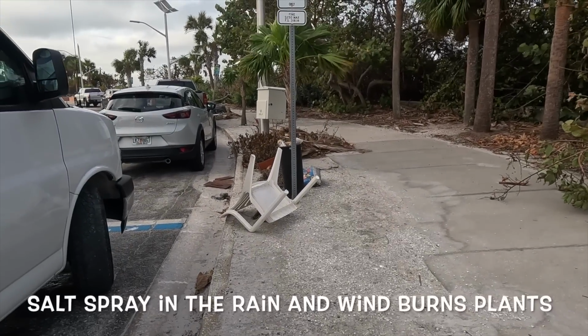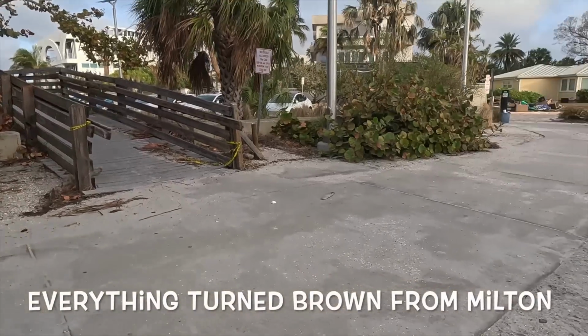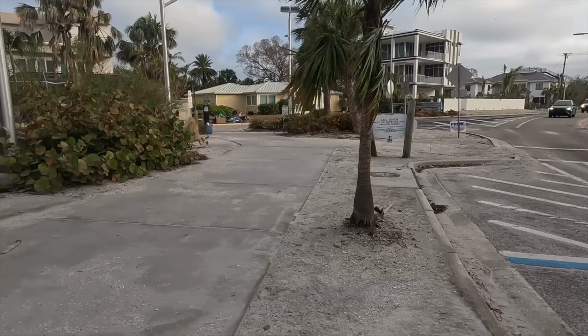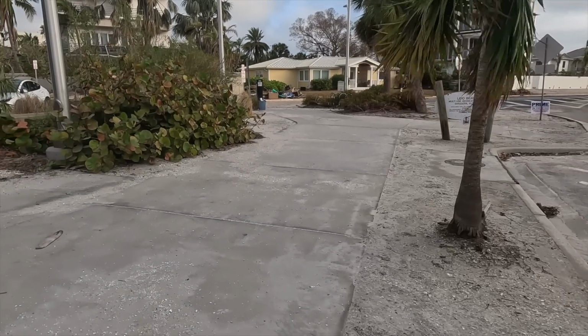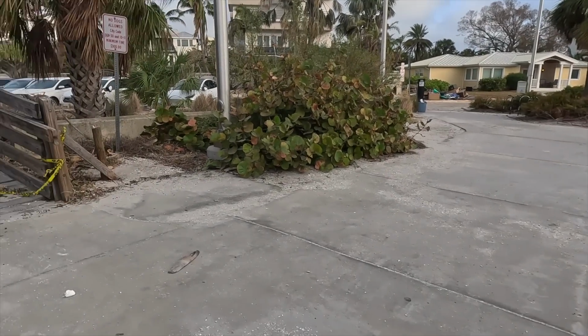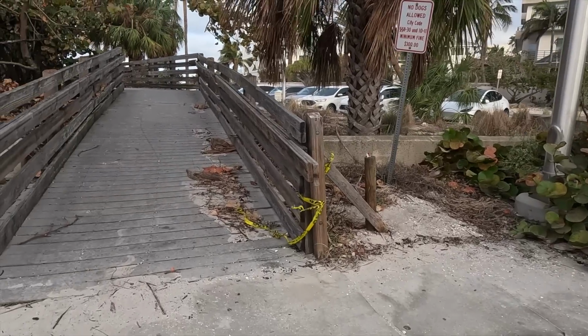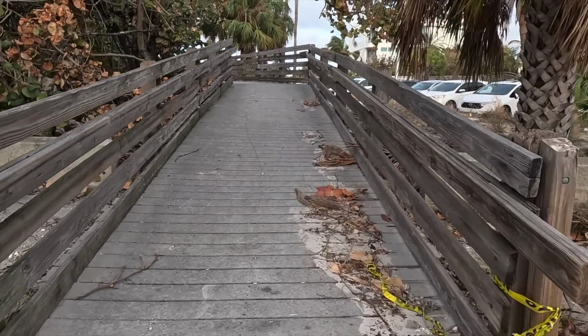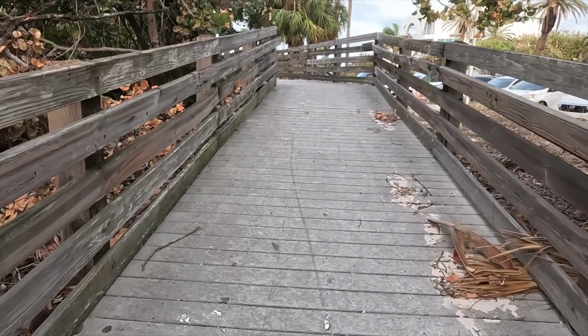Here we are, back at North Lido Key Beach. The last time we were here following Helene, this road was blocked off and you couldn't actually drive down here. We just took a drive and it's astonishing the amount of damage. And I'll just leave it at that.